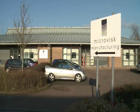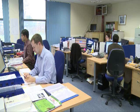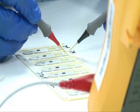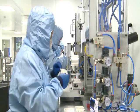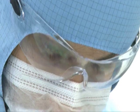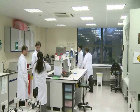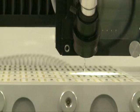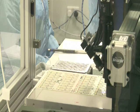Microvisk was formed in 2005 when it was realized that this groundbreaking technology could be developed into such an important test. Since that time, $20 million has been invested by its current 46 shareholders, of which 6 are UK venture capital institutions and 40 are private investors.